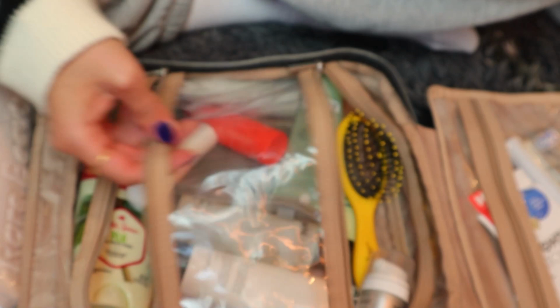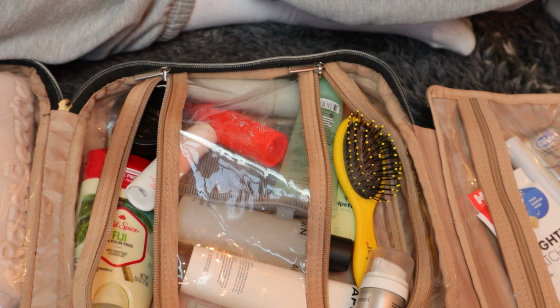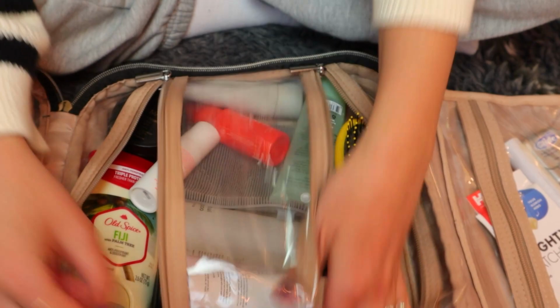I don't bring hairspray. I probably should, but it's not something I use all the time, so I don't think about it. I do have a mini of the volume and dry texture spray from Living Proof, but I haven't found a need for it just yet, especially on trips where I'm getting in and out of the water. So now we're talking about body care.